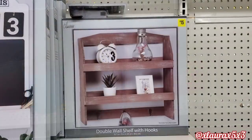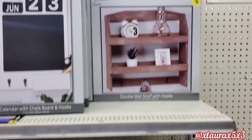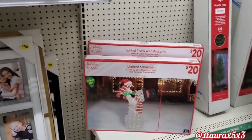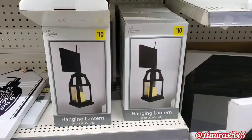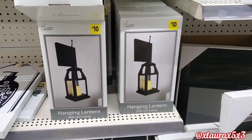$15 for the double wall shelf with hooks. It also comes in gray. And then I thought this one was cute. $20 with the baby snowman up in the air. $10 for the hanging lantern.